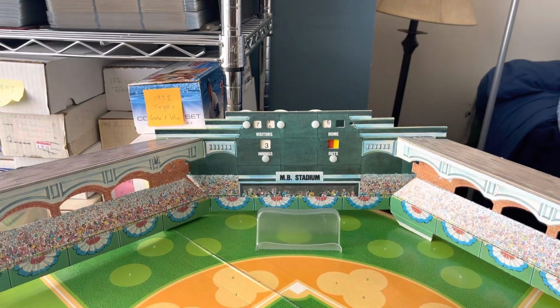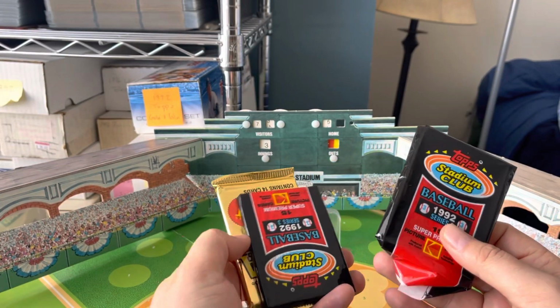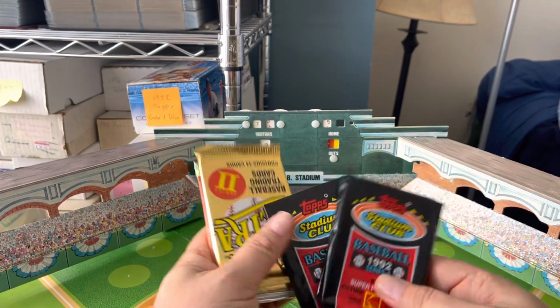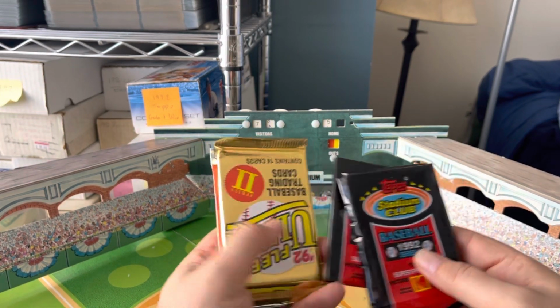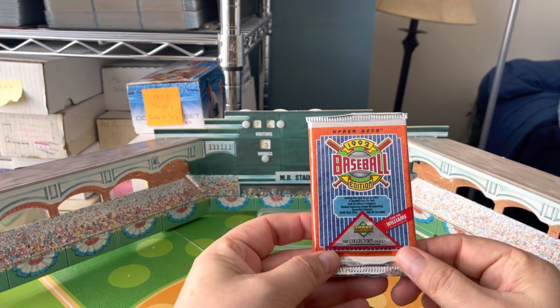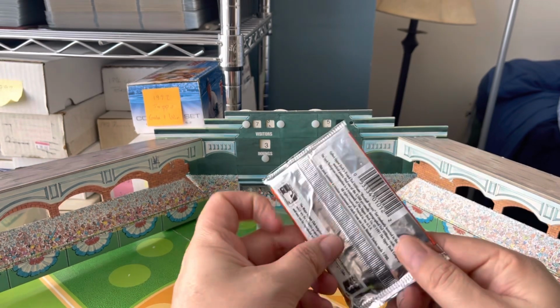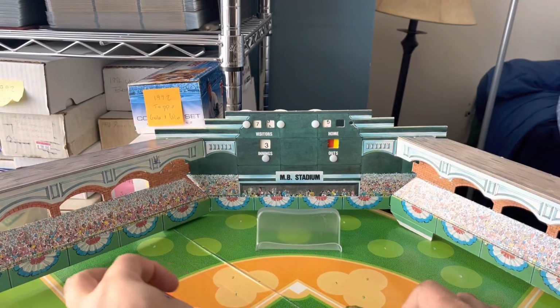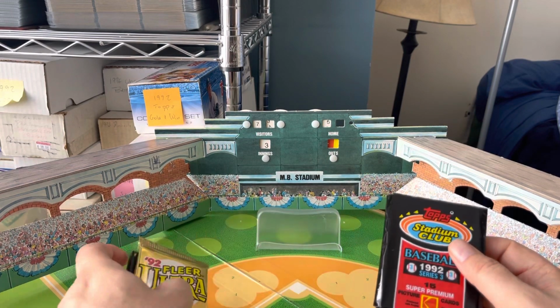And the packs that I got are these. So this one was already opened. I got 2 packs of 1992 Topps Stadium Club, 2 packs. I got a 92 Ultra, and I got a 92 Upper Deck. Possible Ted Williams inside this one. We will set that aside and open that last. Would it not be amazing to open that up and find an autographed Ted Williams?